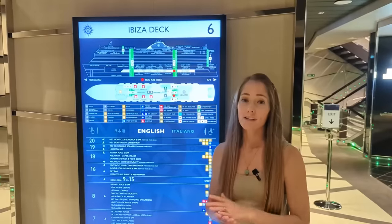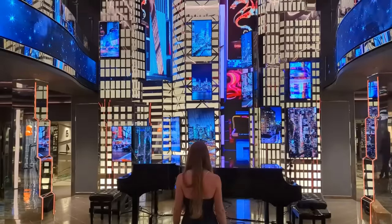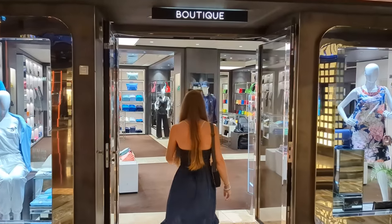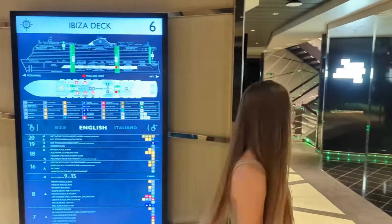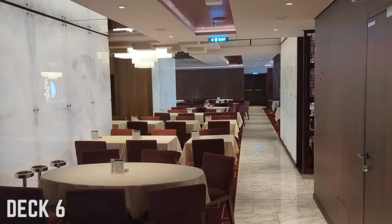One floor up on Deck 6, you'll find another dining room, the second level of the atrium, the Times Square area with a bunch of shopping and chocolate, as well as the lowest level of the theater. Towards the rear of Deck 6 is where you'll find Cala Jondal, the second largest of the main dining rooms on the Seascape.